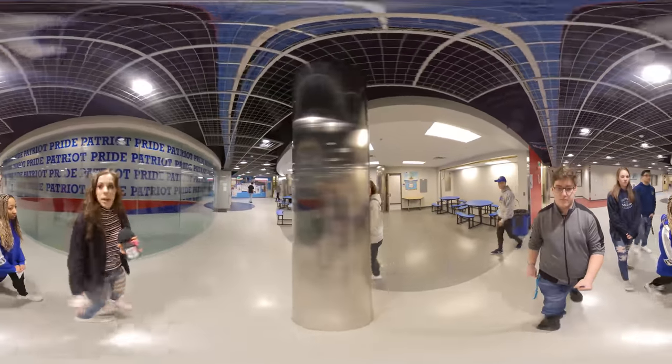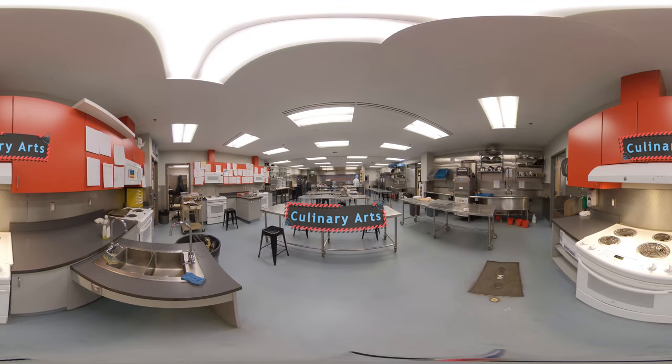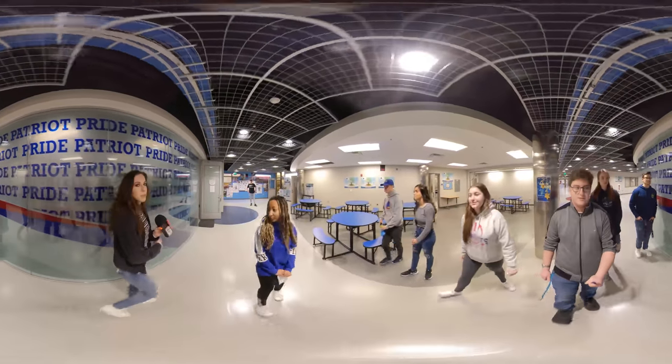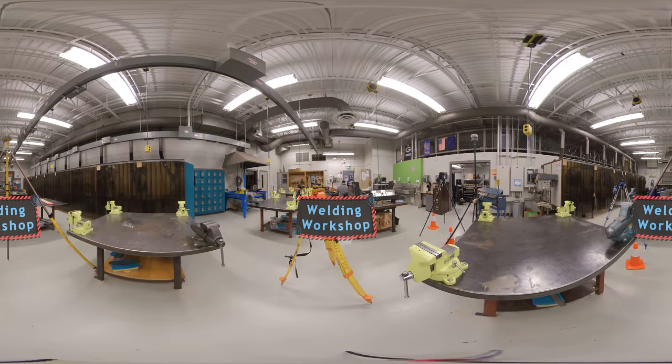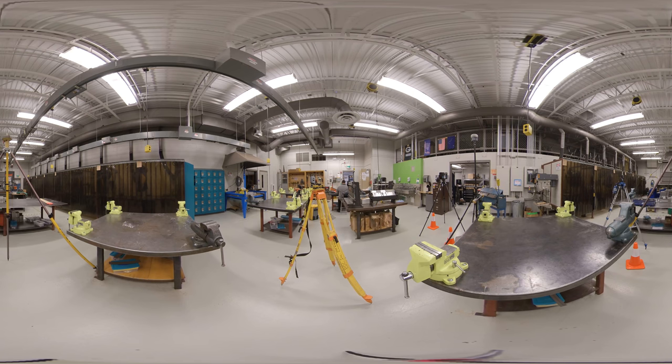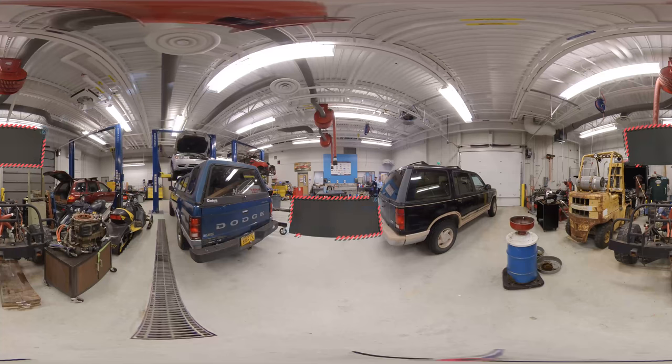This would be our CTC hallway, and that door over there is Mr. Pananen. He is our cooking teacher. This would be Mr. Olson's room, and this is his shop. This is his metalworking shop. And this is Mr. Million's hallway. So all the stuff for auto happens in that room right there.